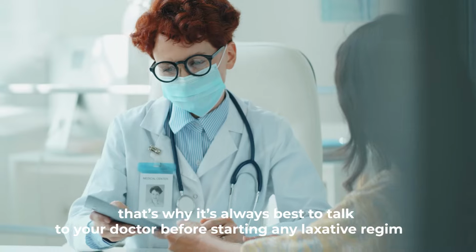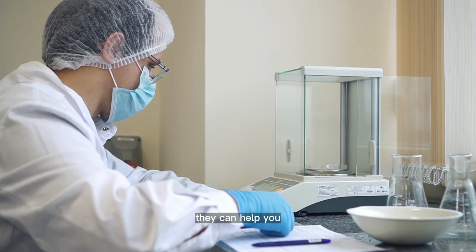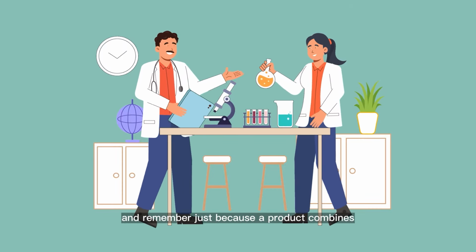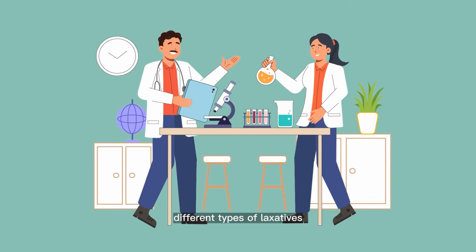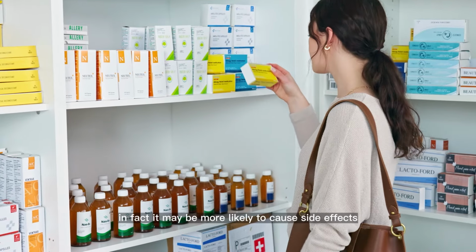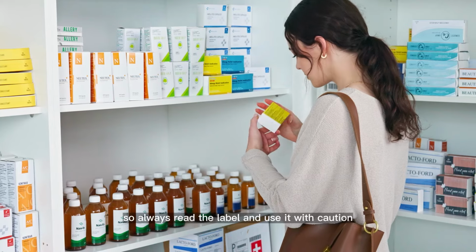That's why it's best to talk to your doctor before starting any laxative regimen. They can help you choose the right type and dosage for your needs. And remember, just because a product combines different types of laxatives doesn't necessarily mean it's more effective. In fact, it may be more likely to cause side effects. So always read the label and use it with caution.